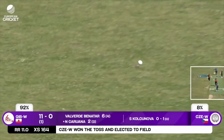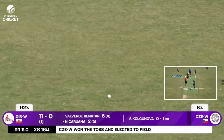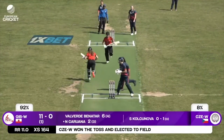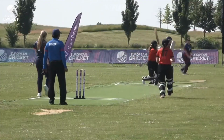Ooh, that's a bit high, that one, called no ball by the umpires. He's going to run away for a couple, though. Free hit coming up. It's good to see Eva Konasova back into the lineup. In fact, they are going to get three. It gets mishandled on the relay. So that's going to be a no ball plus 3.